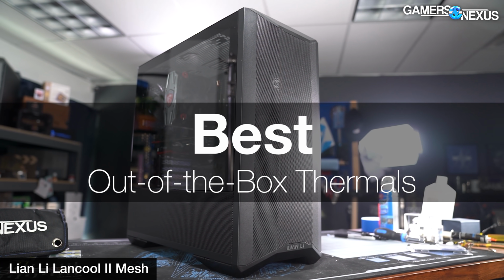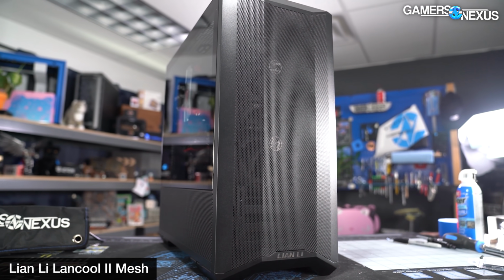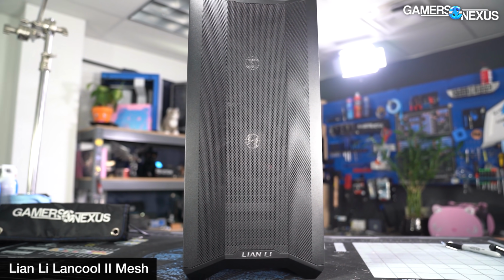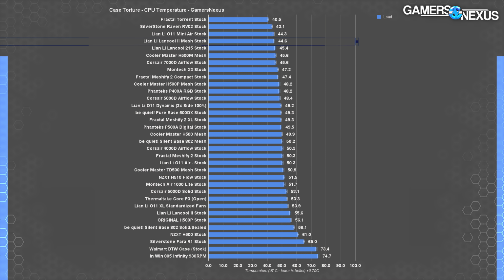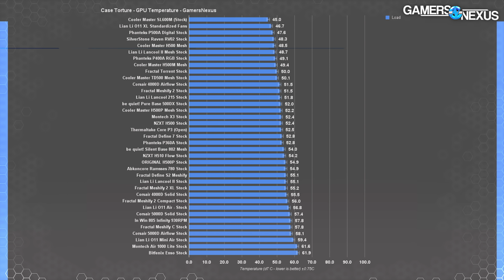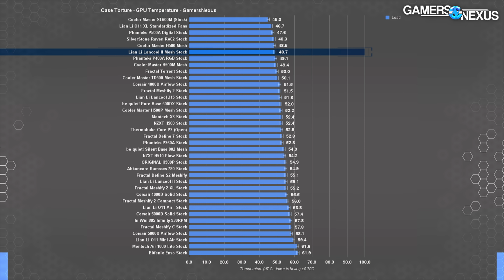At the beginning of this year, we gave best out-of-the-box thermals to Lian Li's Lancool 2 Mesh for performance. There were a few variations of this one, so if you're looking at it specifically, look for the Lancool 2 Mesh performance one, not the original Lancool 2, which we weren't that impressed with. With a CPU average of 45 degrees, which was only just barely beaten by the Fractal Torrent recently, it was nearly a chart topper. The GPU average of 49 degrees also put it in close competition with the best competitors. Although it doesn't top the chart technically in either category, it remains one of the best results in both.